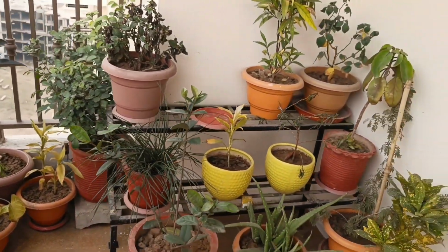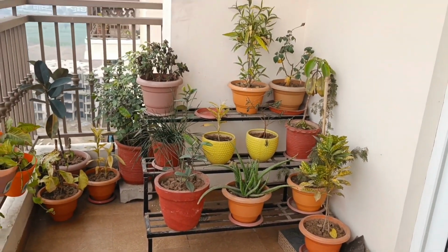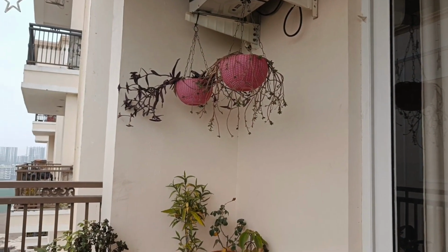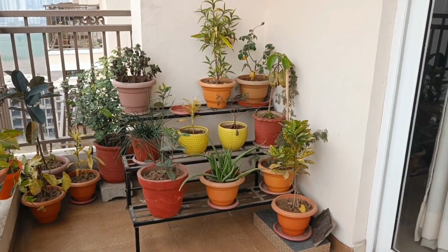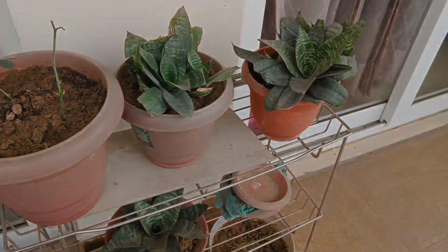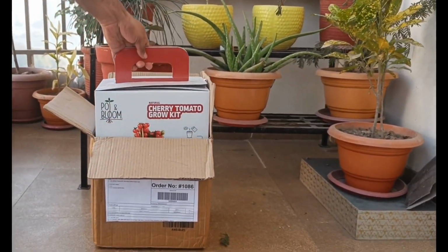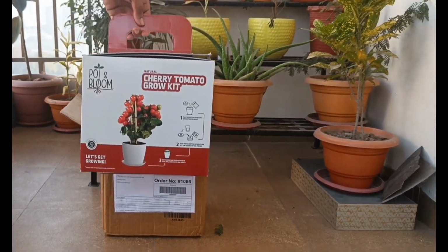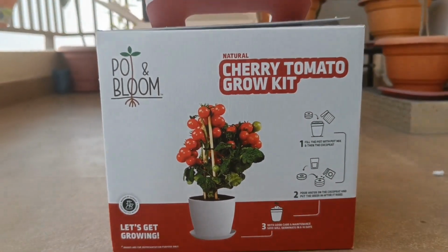Guys, as you can see that I really like planting trees and I really like planting plants in my terrace and in my balcony. I just want to show you what I am following these days. I am in love with growing vegetables on my balcony. That is why this time I came across this Pot and Bloom grow kit. The one which I bought is for cherry tomatoes. I love adding cherry tomatoes in my salads, in my sandwiches, and whatnot.